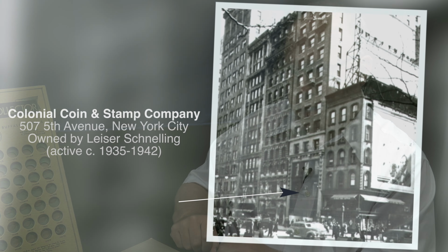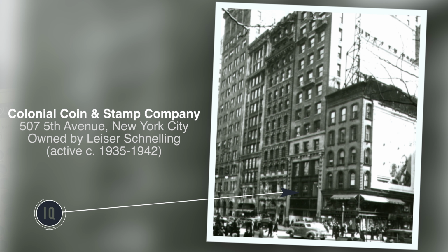One of the early imitators of the Whitman product was Colonial Coin and Stamp Company, which is a coin dealership in New York City. In its day, the mid to late 1930s, it was one of the largest coin dealerships in New York, far bigger than its contemporary Stack's at that time, more like on a par with Raymond.